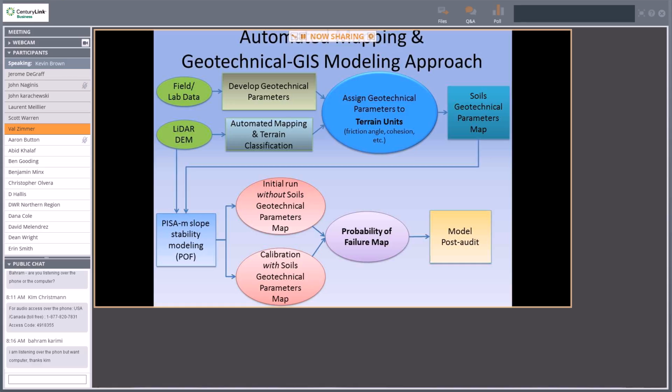It's a slope stability model. It's similar to other models that you may be familiar with, like SHAO-STAB or SynMap. For a regional study, you may run it without the soils geotechnical parameters map, but for a site study, you would run it both without the soils parameters map and with the soils parameters map, and then you would calibrate the model using the soils parameter map. This essentially leads to a probability of failure map and a model post-audit.